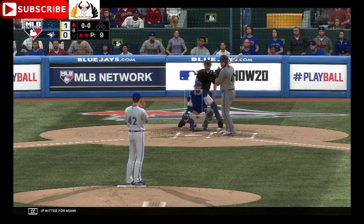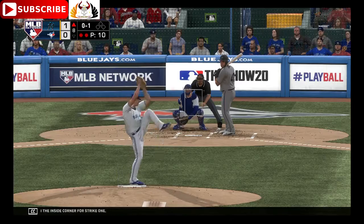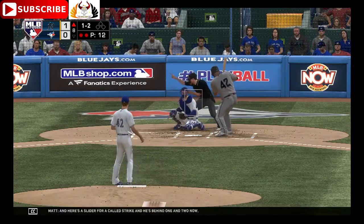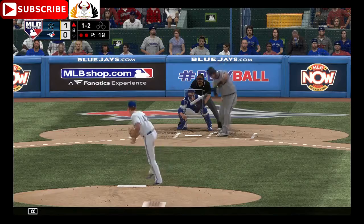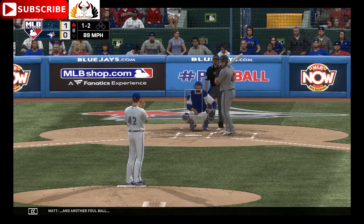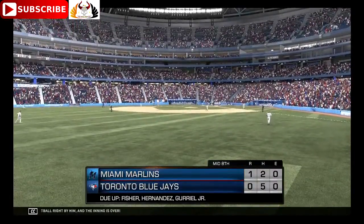He got on top of one and was a ground out victim last time. And they go right after him on the inside corner for strike 1. That misses wide. 1 ball and 1 strike. And here's a slider for a called strike, and he's behind 1-2 now. Swing and a liner. Foul. And another foul ball. 2 out, nobody on. Swing and a miss. Blew the fastball right by him, and the inning is over.